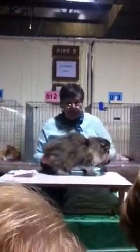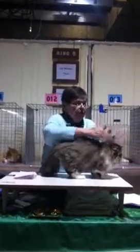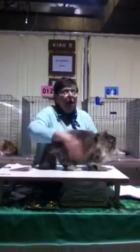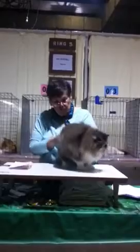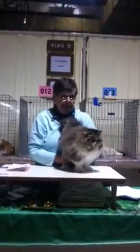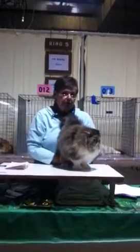Fuzzbud. It's a bird. I kept picking up this cat. I don't know who owns the cat, and I don't know where the owner was, but if the owner wondered what I was doing, I was putting the cat down and looking at her back legs. Her back legs, ladies and gentlemen, are perfectly straight.